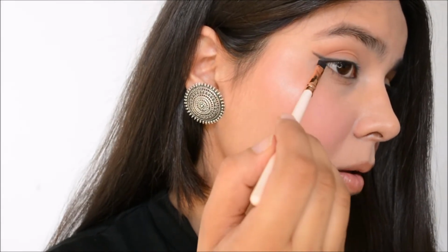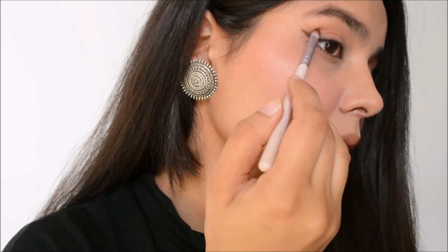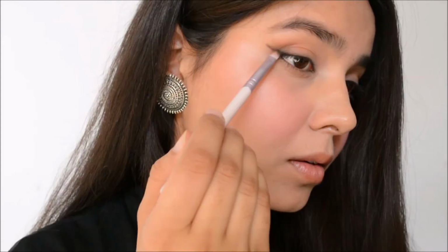But the best part of using an eyeshadow as an eyeliner is you can work around things, and if anything goes wrong you can literally just wipe it off very quickly. So I think it's very easy to work with eyeshadow. And next I'm going to use a darker brown shade only on the outer corner of my eyes, and there you go, we are done with our eye makeup look.